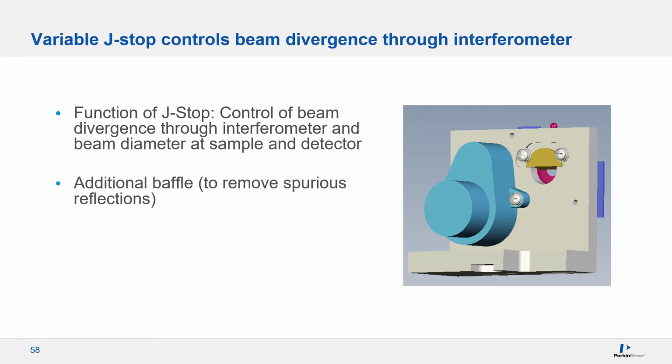One of the key design features is the incorporation of two variable apertures, which allow for increased control over beam size and divergence to accommodate wedged and thick samples. The first is the variable J-stop. Shown here on the right, the J-stop is a variable half-moon aperture, the half-moon to prevent back reflections, and defines the beam size at the sample and on the detector.